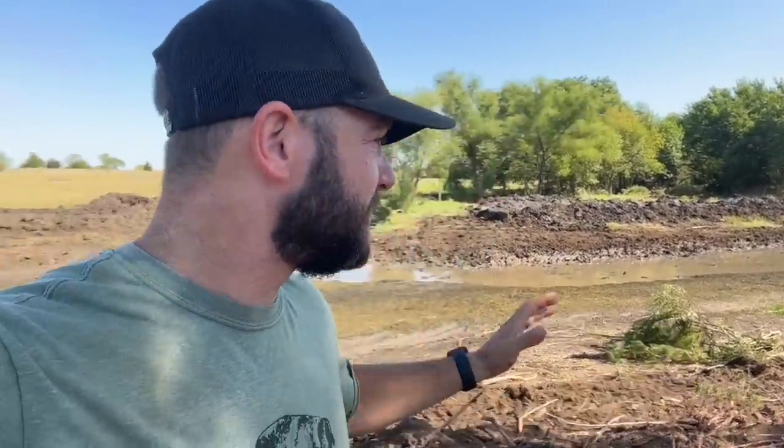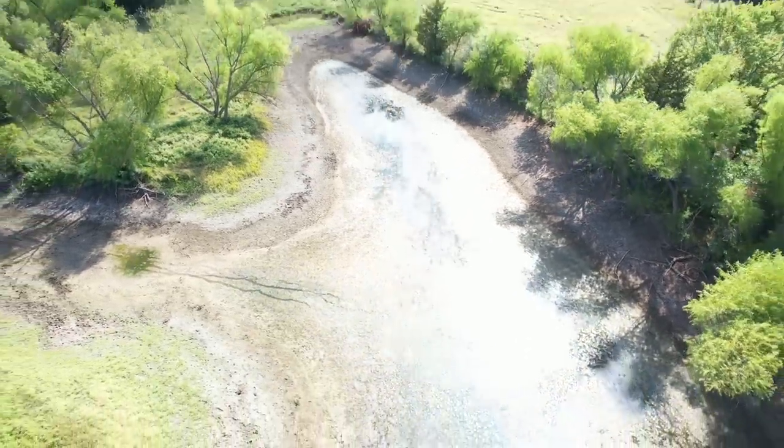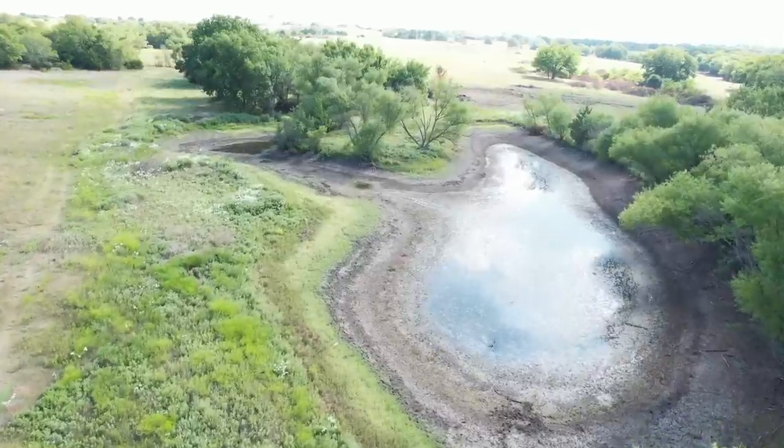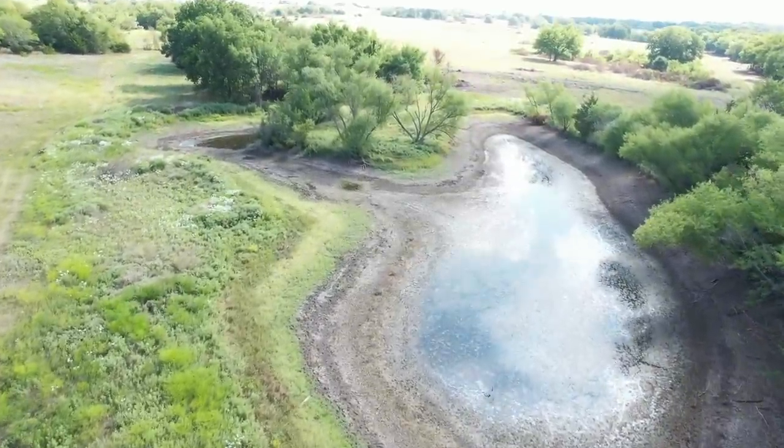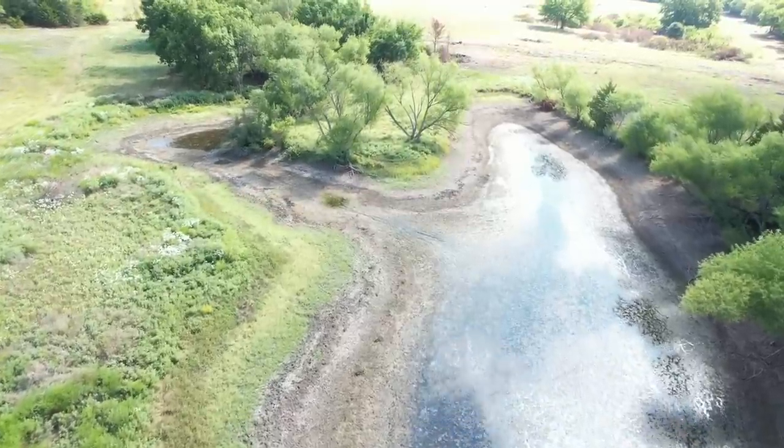Ultimately, unless you have some really good banks and some really good dams, ponds fill in over time with the drainage and erosion of soil, and it all flows into your pond. So it fills up over time. And there's no telling how long ago this was built or how deep they dug it. But very excited. Got the excavator out here, and then we've got Bryce on the dozer helping clean up.